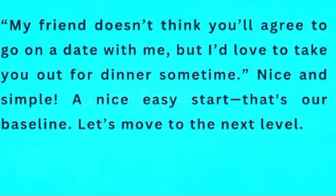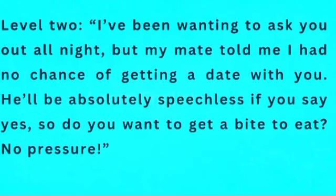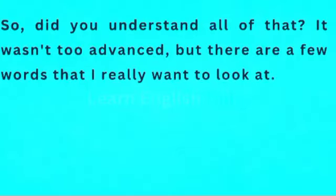That's our baseline. Let's move to the next level. Level 2. I've been wanting to ask you out all night, but my mate told me I had no chance of getting a date with you. He'll be absolutely speechless if you say yes. So do you want to get a bite to eat? No pressure.